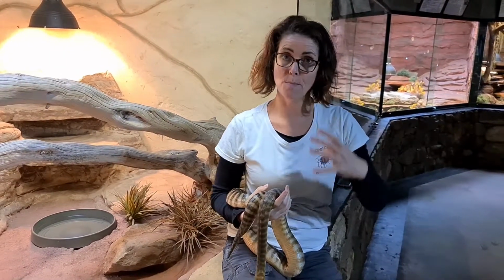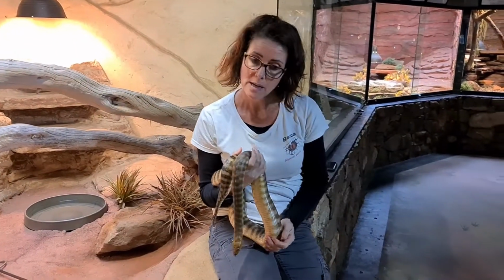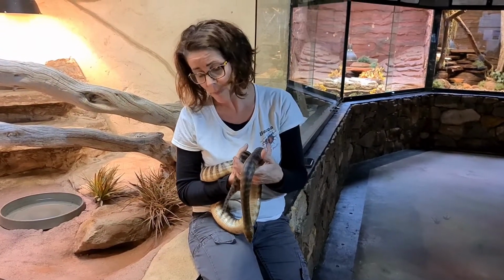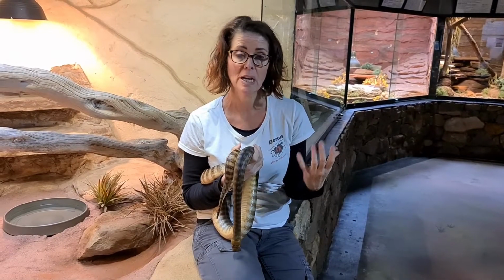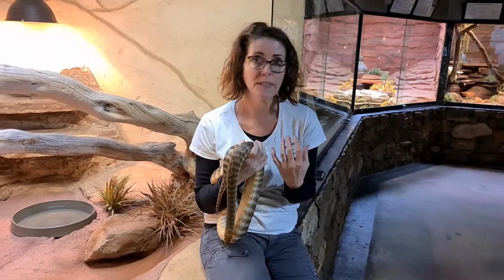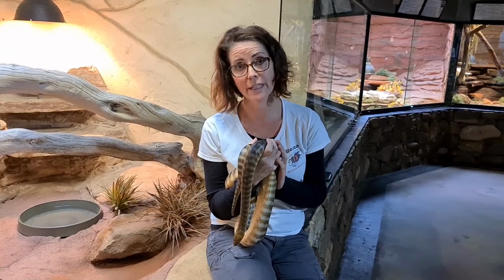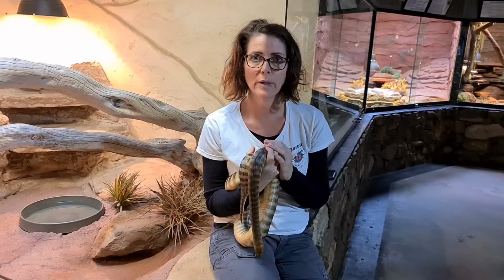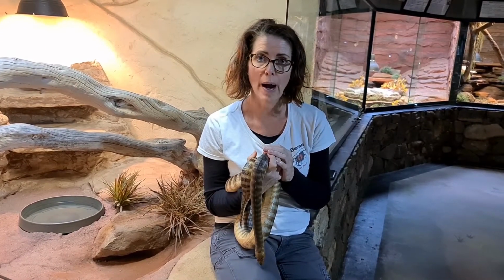So you would think the bigger the python, the bigger the food you want to feed it. And that's okay if you've got a young, large python, but as they get old, think about us as we get old. Things start to slow down, metabolism slows down, digestive system slows down as well. So the kind of thing to do for our older snakes is actually back off on the size of their food. So rather than feed him a sort of larger rat, we might choose just to go back to mice.